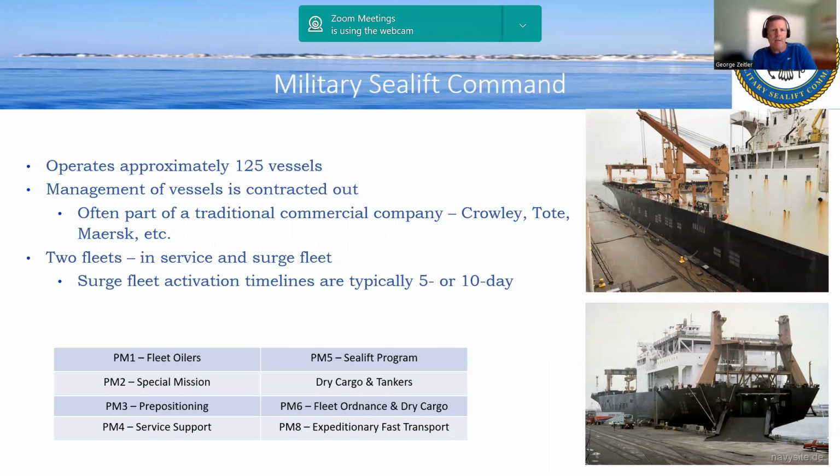vessels and operating them. Some of the ones that are typically receiving quotes and/or receiving management contracts: Crowley, Tote, Maersk, among some of the others. I believe APL on the West Coast has some as well.